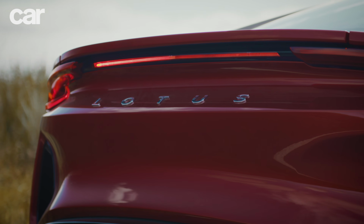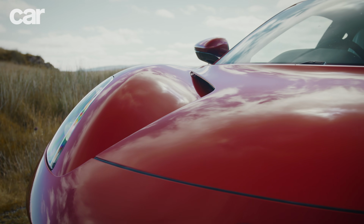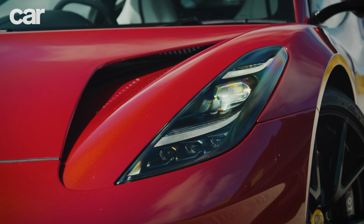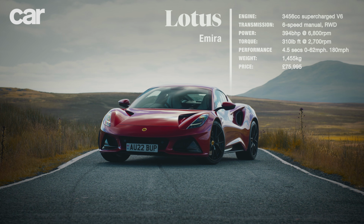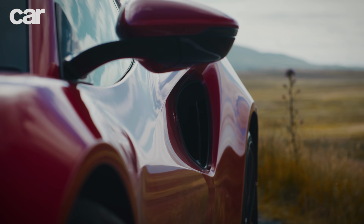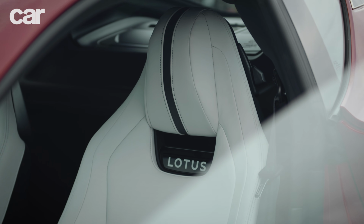Before we get to exactly how this car feels on these roads, let's take a minute to look at some of the improvements Lotus has made that haven't necessarily got anything to do with ride and handling, but do make this car far more desirable than the Evora it replaces. I think we can all probably agree it looks better, it now has much more of a supercar vibe going on, and the interior has also taken a giant leap forward.